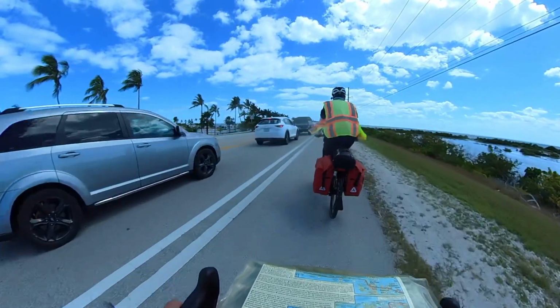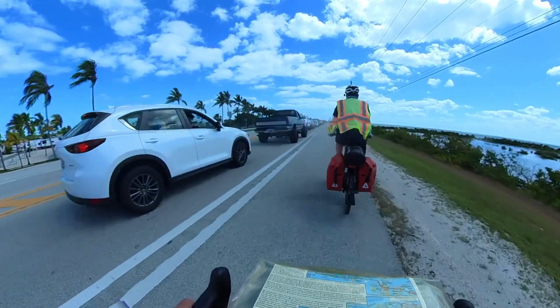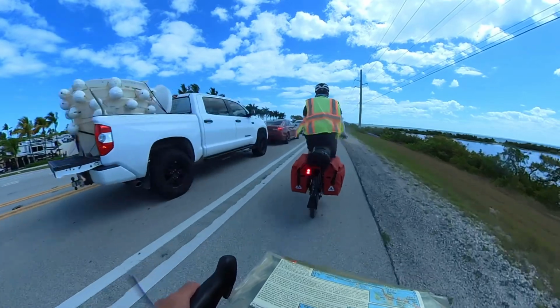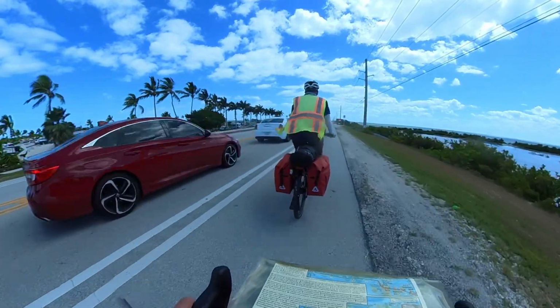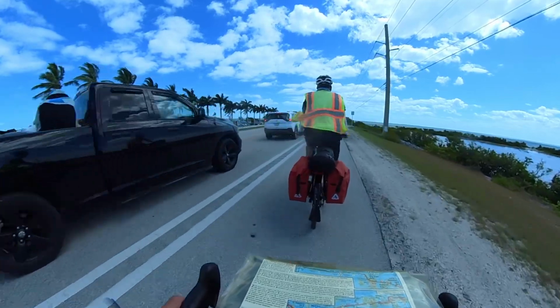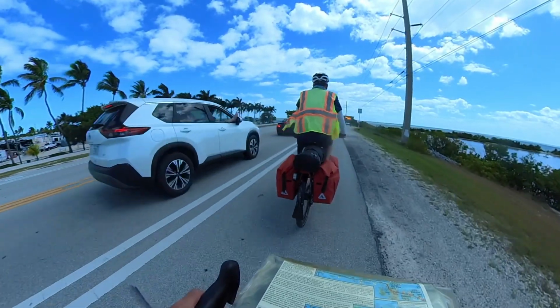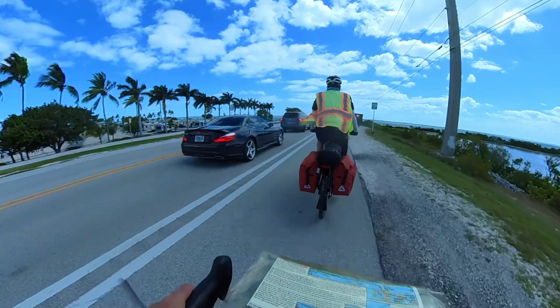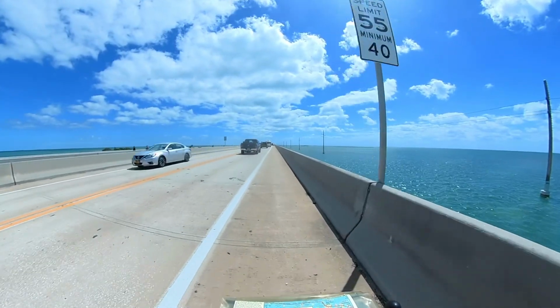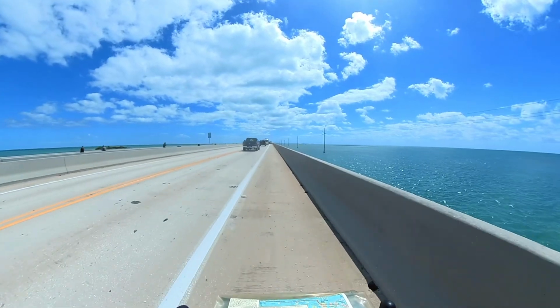But we're gonna ride our bikes up there. So, yeah, oh, that was Saturday. So, yeah, today's Sunday. So don't know what the reason for the big bridge closure is. So we've entered the 7 Mile Bridge.